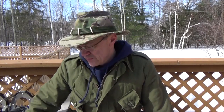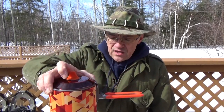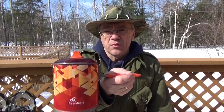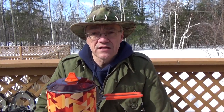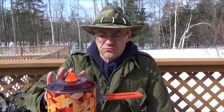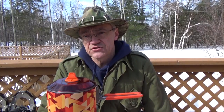Now my number 2 item has to be my Fire Maple gas stove. I did a review of this a couple years ago and showed that it can use different size canisters and it can be used with the included pot or without the pot, so you can use it with frying pans or tea kettles or anything like that. And the reason why I like it so much is because it's self-contained, so everything fits right back into the pot.